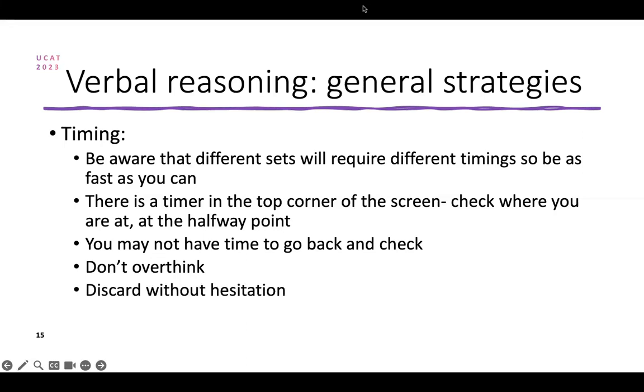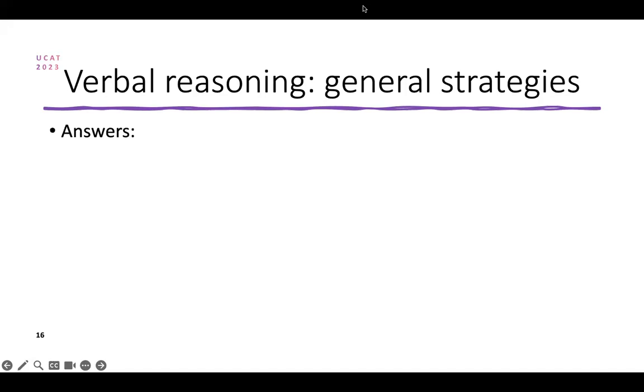And discard without hesitation. Just get rid of it if you think it's the wrong answer. And avoid spending ages on difficult questions. There are difficult questions. Flag, skip, yes, move on.